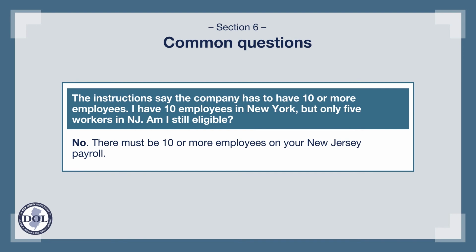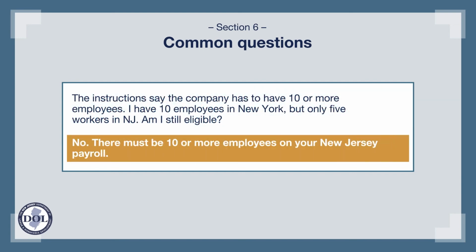The instructions say the company has to have 10 or more employees. I have 10 employees in New York, but only 5 workers in New Jersey. Am I still eligible? No, there must be 10 or more employees on your New Jersey payroll.